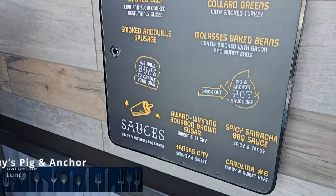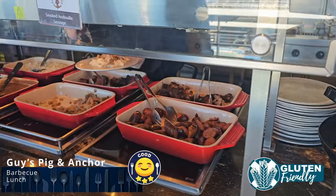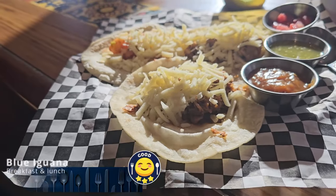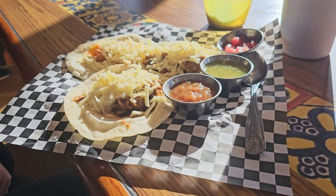At the back of the ship on deck 10 is Guy's Pig and Anchor. Open for lunch, they had some pretty decent barbecue. The Blue Iguana offers tacos and burritos for breakfast and lunch. We were told they're on corn tortillas, but these were obviously flour. So we can't recommend you go here if you have a gluten allergy.